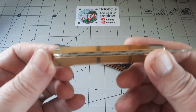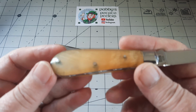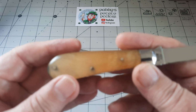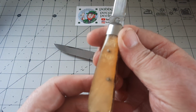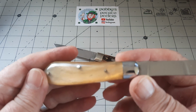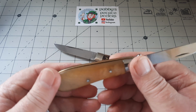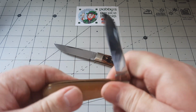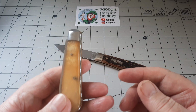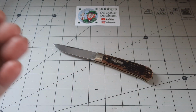That's what you call buttery translucence. They've taken all the bark off the horn, and you've just got this beautiful pattern. And you have to genuinely see this in person. I couldn't bring this across to you in a video, how beautiful that is. This is not as sharp a spring on this, but a beautiful knife. So ram's horn, goat's horn.